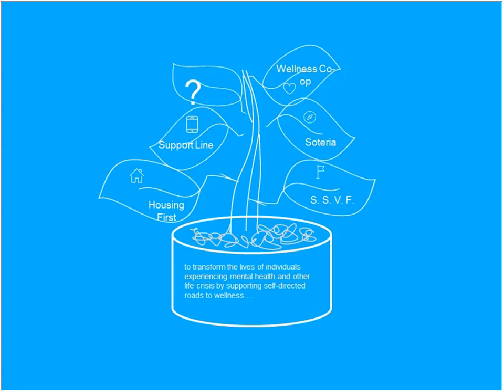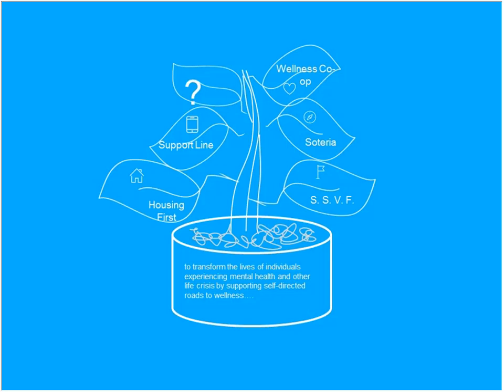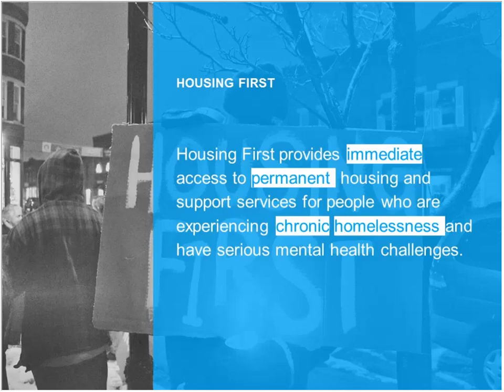Many of you are likely familiar with Housing First as it's gained popularity over the past few years on a national level. Housing First is defined as a program that provides immediate access to permanent supportive housing and support services for people who are experiencing chronic homelessness and who also experience significant mental health challenges that are a barrier to their independent living. Chronic homelessness is defined as long-term homelessness, so folks who either have been homeless for a year in this current episode or who have had 4 or more episodes of homelessness in the last 3 years.